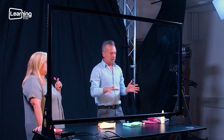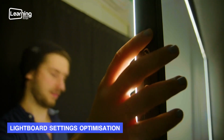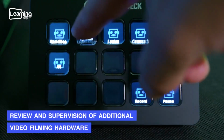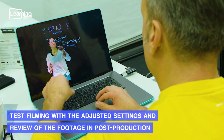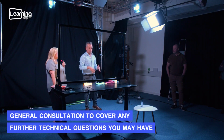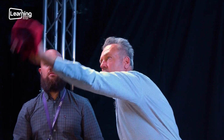The scheduled session covers a review of the setup and any necessary adjustments, Lightboard settings optimization, camera settings optimization, review and supervision of additional video filming hardware, test filming with the adjusted settings and review of the footage in post-production, and general consultation to cover any further technical questions you may have. The session would generally take a few hours and cover all the elements mentioned.